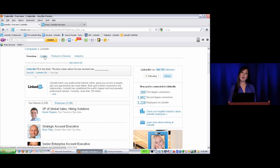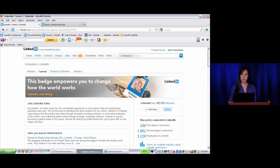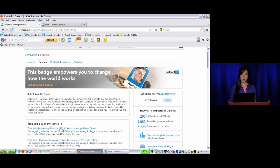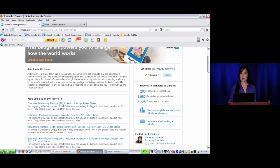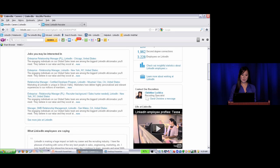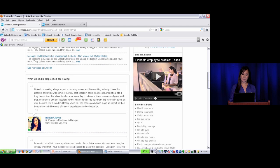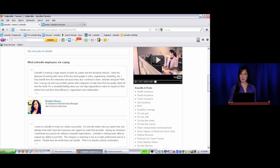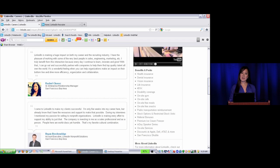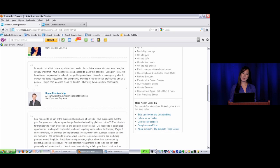By clicking on the Careers tab, this is the career page that you want to have as a hub on LinkedIn. As you can see, there's a great space for you to share that culture, talk about the jobs that you've posted, have people contact your recruiters, or even watch a video and learn what other people within that organization are saying, why employees love working at LinkedIn. And then of course benefits and perks, and then other places and resources that they can go to.